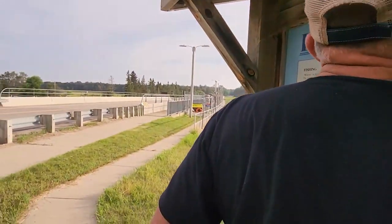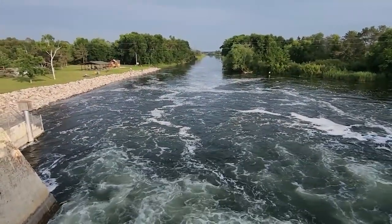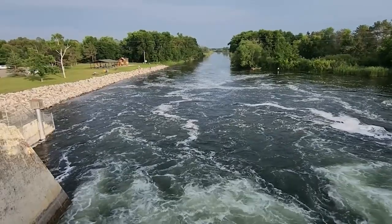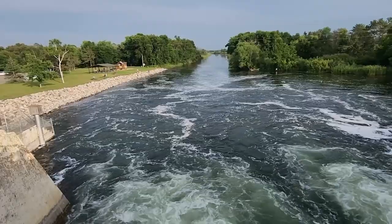All right, let's go walk across the dam, Dave. There's the Mississippi River. It's a little bit bigger now. Is this the first dam since Itasca, or is there another one upstream? No, I think this is the first one. Okay. There's a series of six.